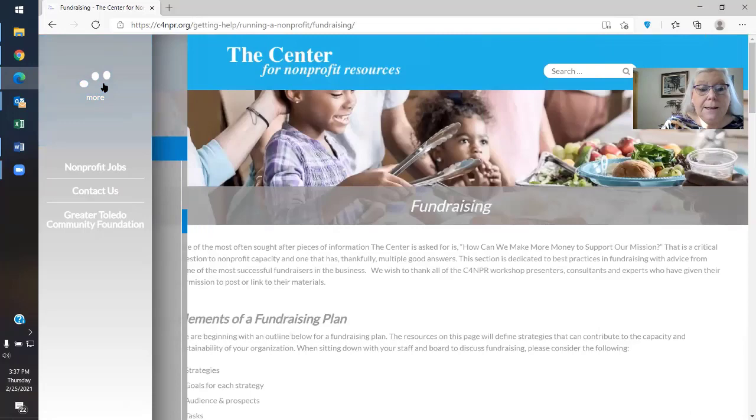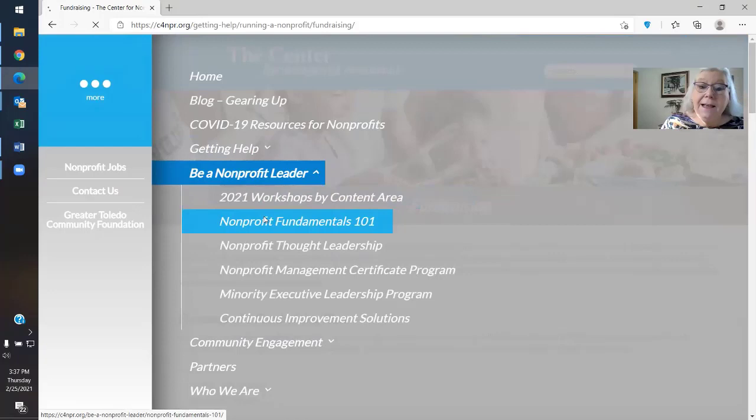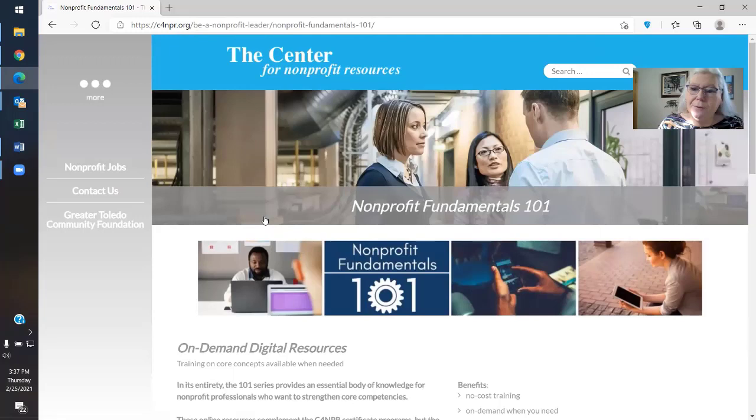Finally, under Nonprofit Leader, we curate the Nonprofit Fundamentals 101 collection. And this was actually born out of this workshop because we'd run a workshop and then about 3 days later, inevitably, someone would call and say, when are you having the next workshop? And people can't wait another quarter or another 6 months for a workshop. And we didn't have digital recording at the time.